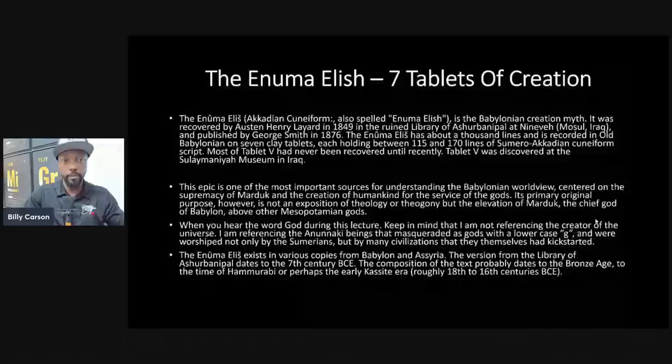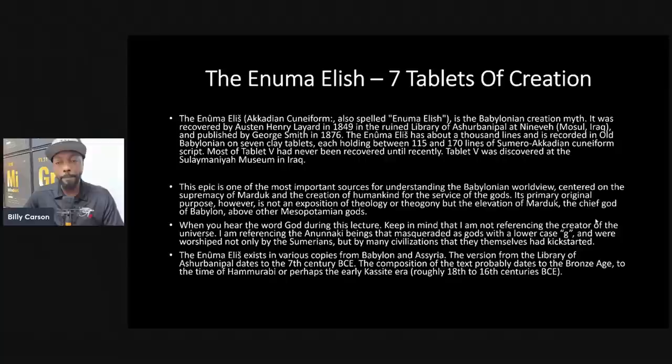The Enuma Elish and the Seven Tablets of Creation. The Enuma Elish is a Babylonian creation myth, and it was recovered by Austin Henry Layard in 1849 in the ruined library of Ashurbanipal in Nineveh, which is Mosul, Iraq. It was published by George Smith in 1876.